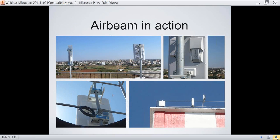This slide was a nice looking slide. We wanted to show you some of the AirBeam products we have out in the field now. And it gives you an idea of how we've been doing our testing. Standard Rocket sector, 90 degrees, compared to our AirBeam sector side by side. So we can do pretty good tests comparing the two products.